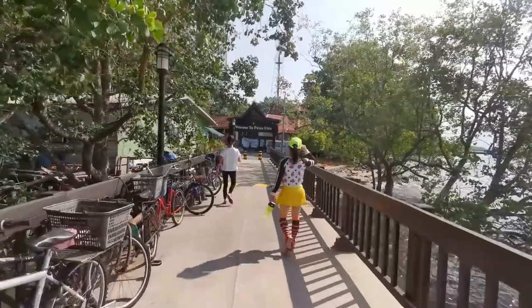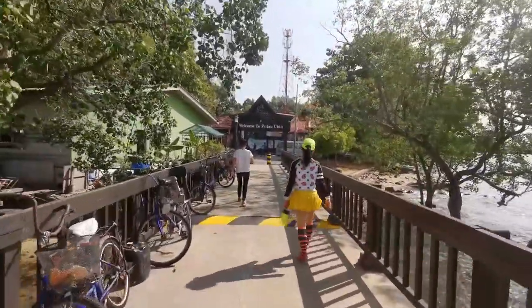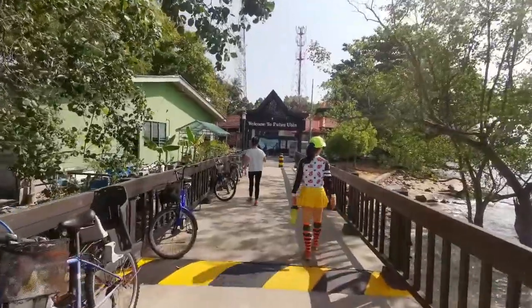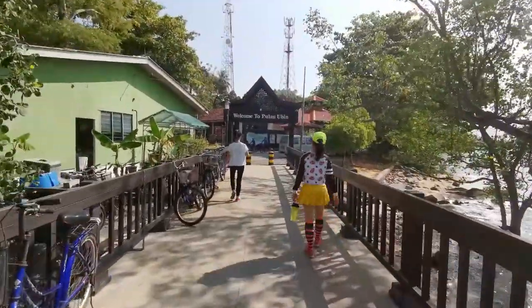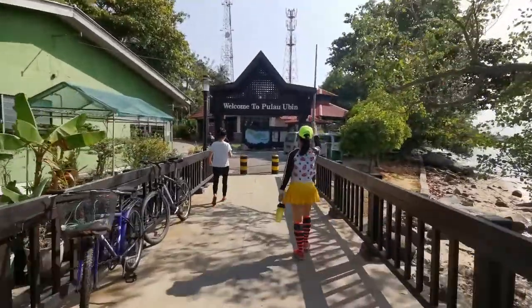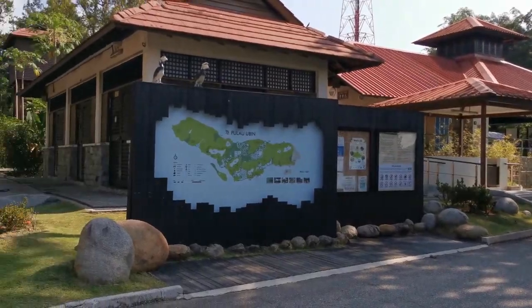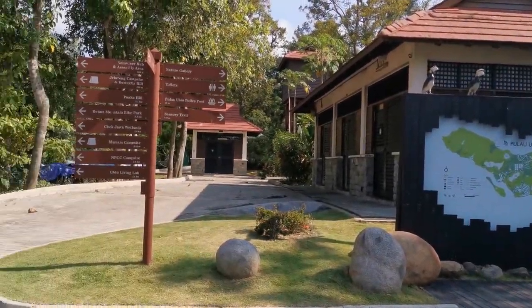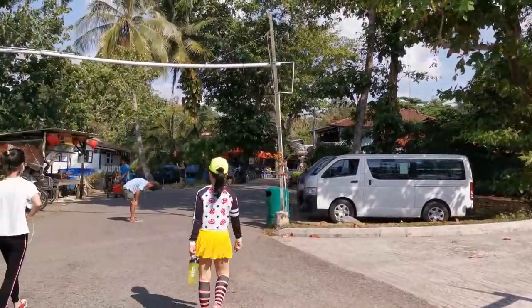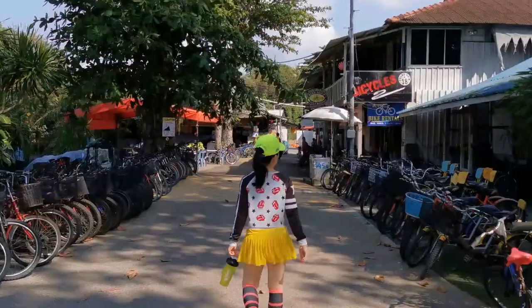There are a number of things to do in Ubin, and the number one favorite is to rent a bike to explore the island. If you can't cycle, then you can still hire a minivan to explore. If you are a group of people that don't prefer to walk and cycle, then hire a minivan. The minivan can sit up to 12 people.